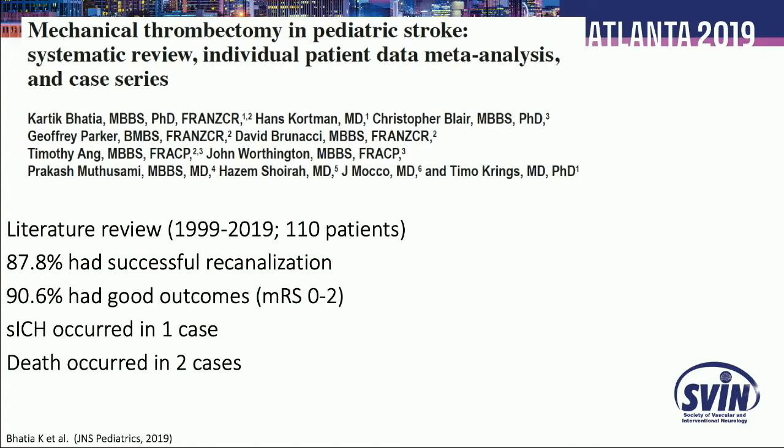If you look in the literature, every 6 or 12 months there's another meta-analysis of pediatric stroke. This is the most recent one that I could find, and it looks across 20 years. 110 patients was the largest one in the literature. This is from the Toronto group in collaboration with Mount Sinai.